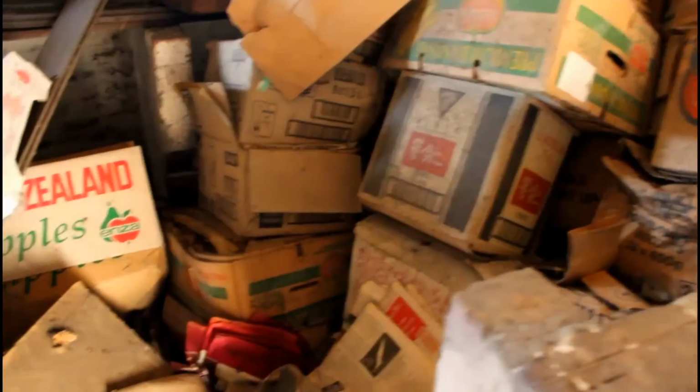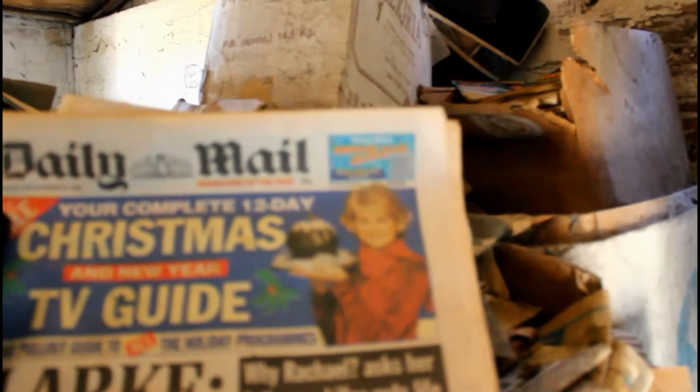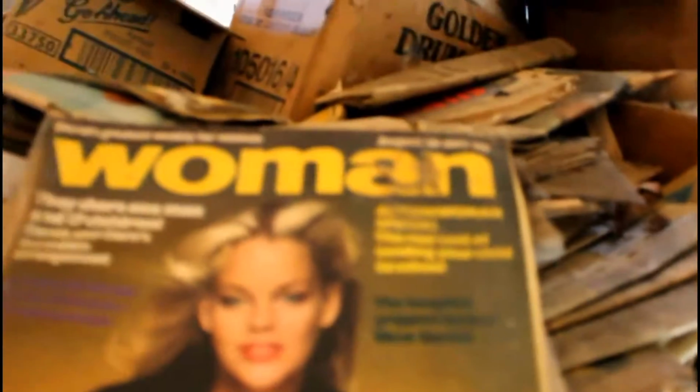This pen in here is just filled with boxes and boxes of magazines and papers. I mean, some of them date back to, let me get this one, date back to '96. Yeah, this one, '91. Some magazines. 1977.